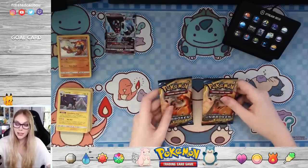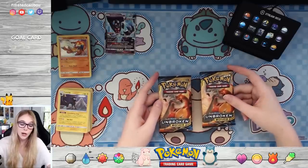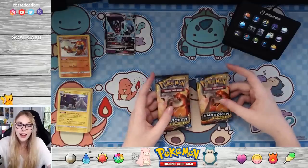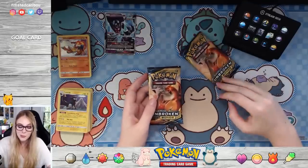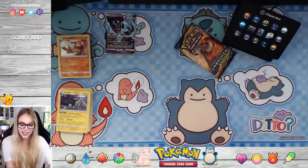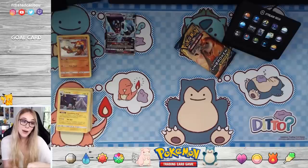And then last but not least, we're opening two Unbroken Bonds packs. We're gonna hope for that Rainbow Rare Charizard. What? Dude, that would be insane if we just pulled a Rainbow Rare Charizard from a blister pack. Oh my god, dude. That would be crazy. I feel like it's always how it goes, though.